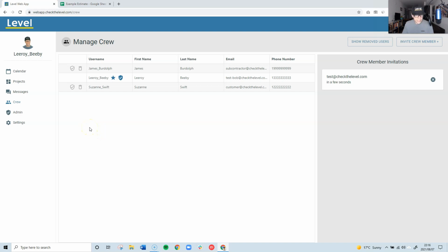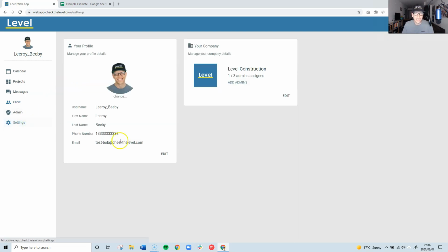After they've created their Level account, you can then mark them as administrators. So if you have a project manager that you want to have administration rights on your Level company profile, send them an invitation. After they've accepted their invitation, click on one of these buttons and it will give them administrator rights. You can see how many administrator seats you have by navigating to settings, and if you see your company profile over here, it will show you how many of those admin seats you've assigned.